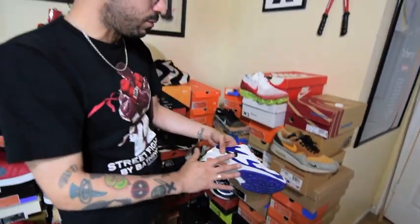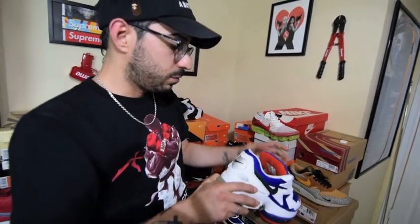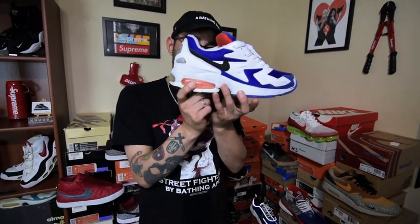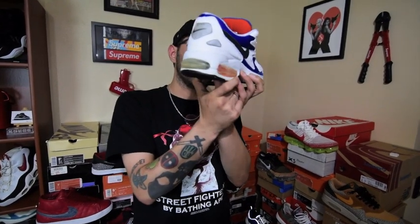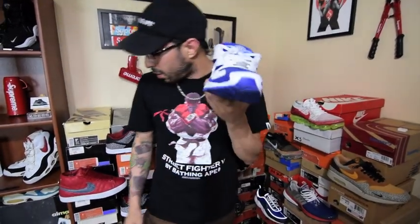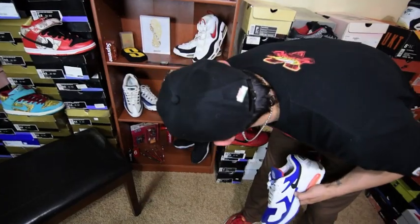One of my personal favorites, probably came out when, this pair is from 95, but these are the 92 Air Max Light 2s. 25 PSI in the back, huge bubbles. Love this shoe. Grail status for me. So lucky to have won these in a raffle. 20 bucks well spent. Have multiple pairs of these, different colors.